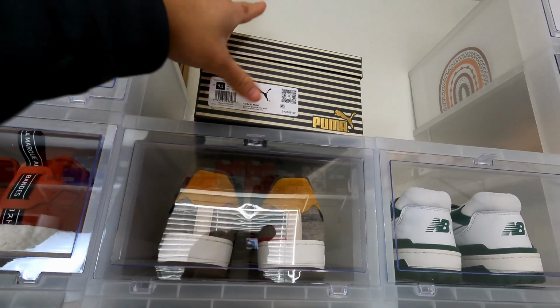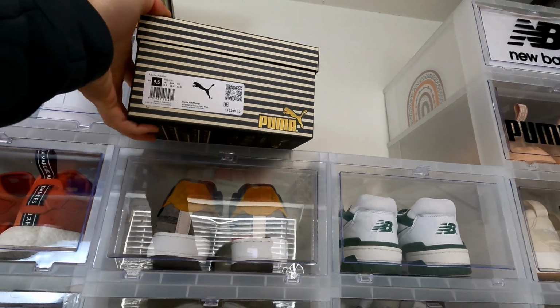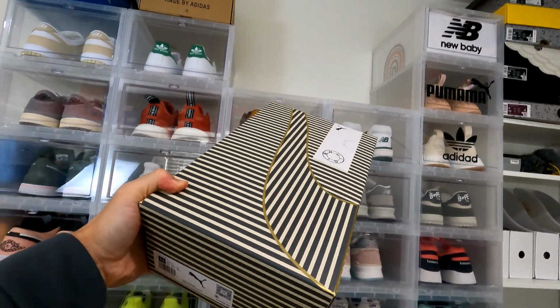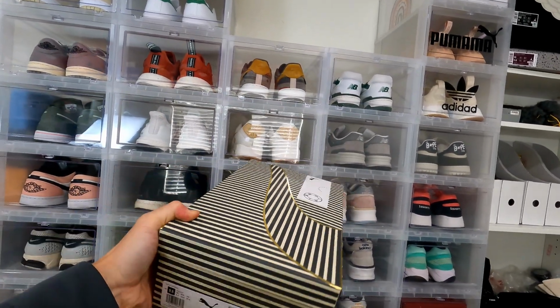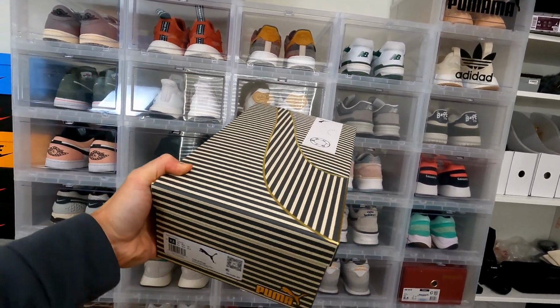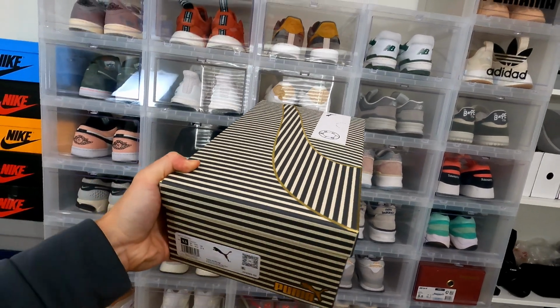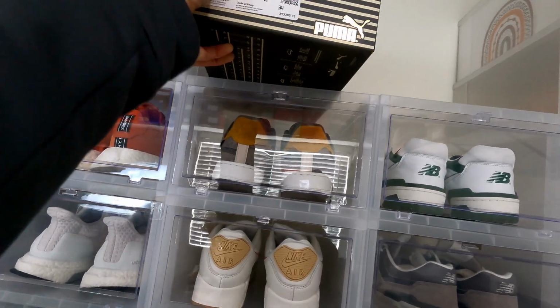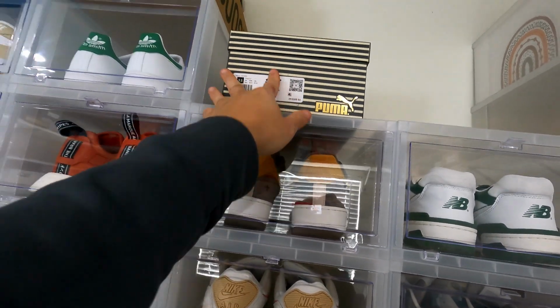Actually, there's one more Puma sneaker. These are the Puma Clydes with the Ruigi collaboration. This box goes crazy. I don't want to take the sneakers out because they are nicely packaged in there. But if you want to see them on feet, check out my previous Puma video.